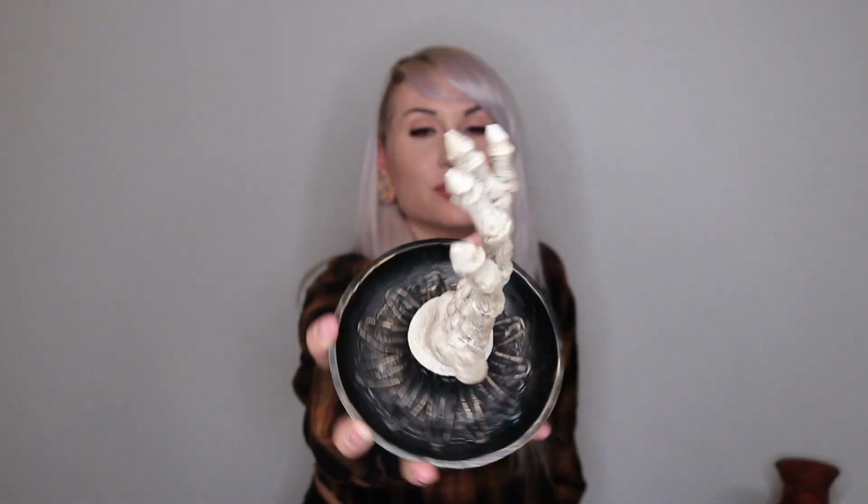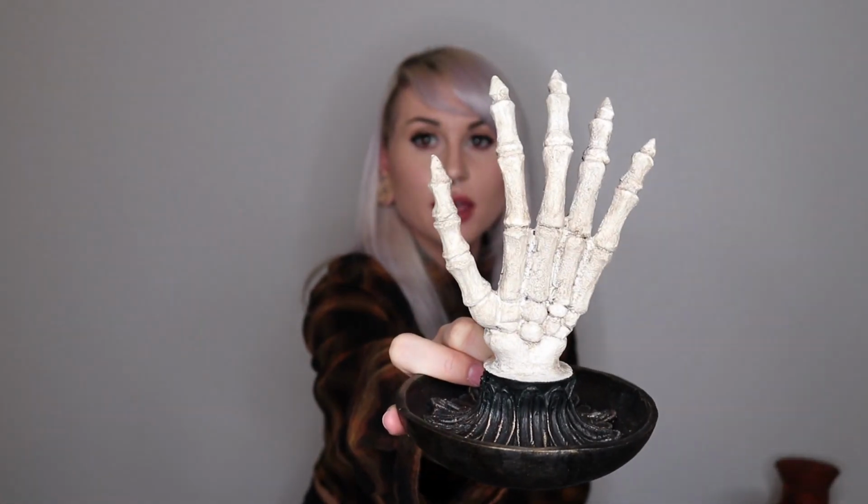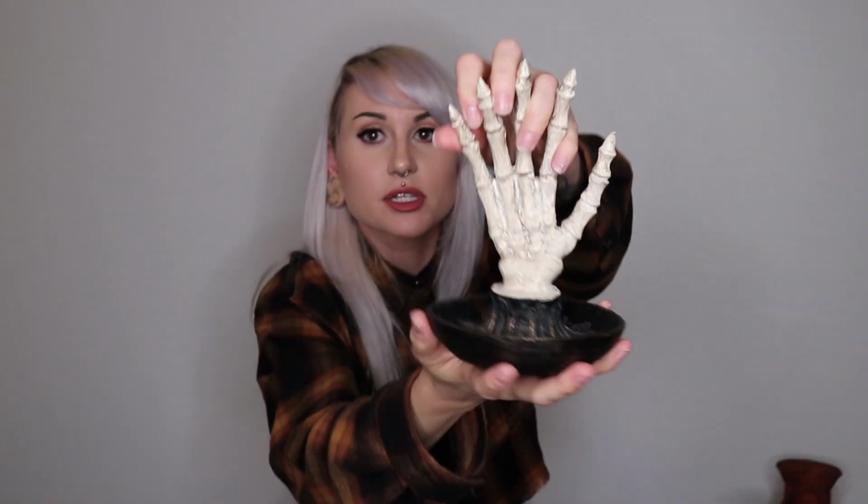Next, I got this ring holder. It's really cool. I think it's resin, but it's a skull hand, and then it has some markings underneath. But this, again, I'm going to put this one up year round.